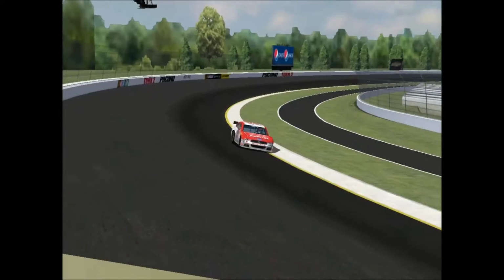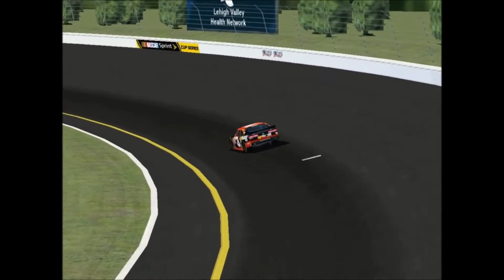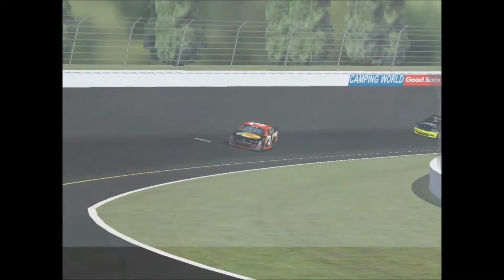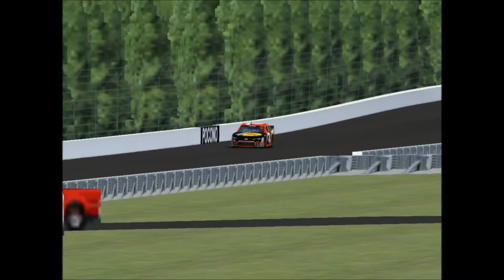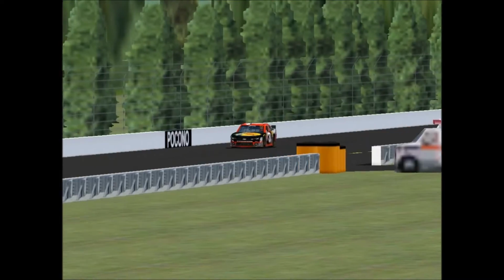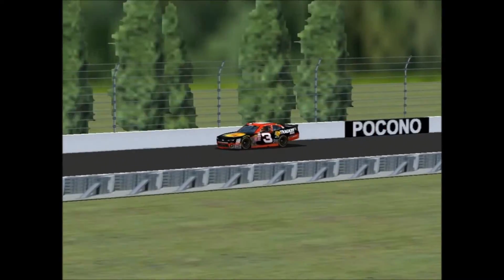But it doesn't matter because that's what happened. And all this wrecking really helped this race car right here, that number 3 Bass Pro Shop Chevrolet of Jessica Villanueva, to get back around and possibly be a leader if these cars make pit stops again after this. So let's go back up and see what's gonna happen.